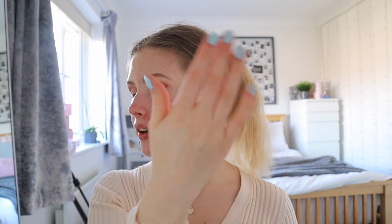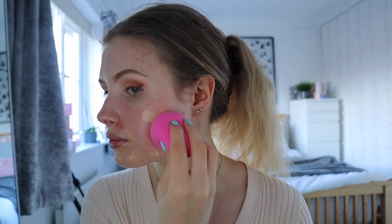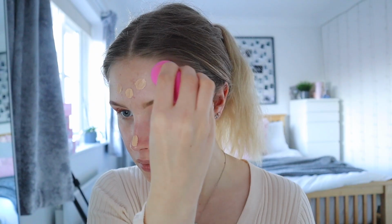This is the Revolution Rose Hip Spray. I just like a little bit of a moist, I don't really like that word, but you know, kind of base to put my foundation on. I don't use too much, but I just put a few dots on my face and I use a sponge. This is the Be blending sponge, which is actually my favourite.